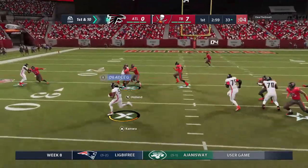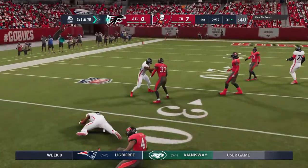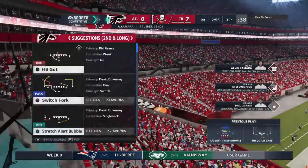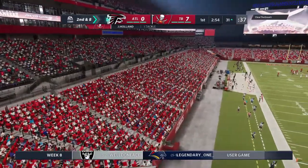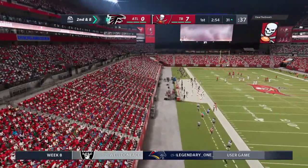Now a 1st down carry. It's Kamara. 2 yards on the pickup there. It'll be 2nd and 8. Oh, that's a real nice job there by the defensive front. They just engaged and held their ground.